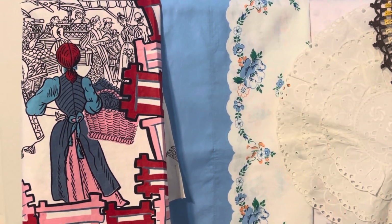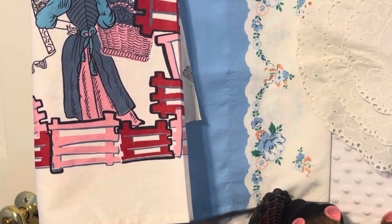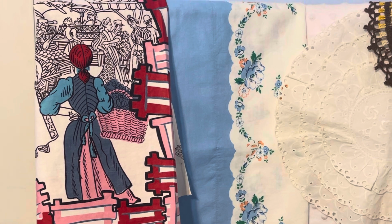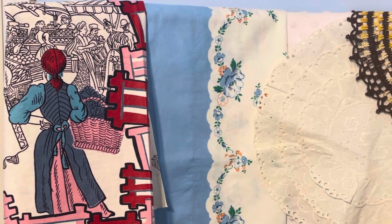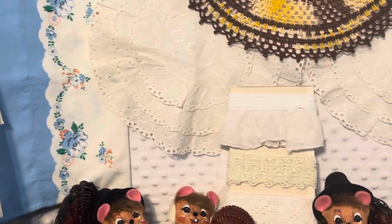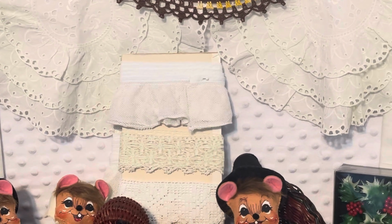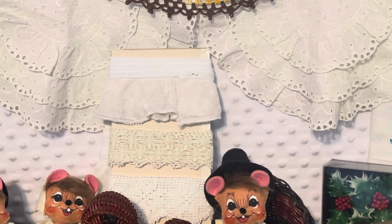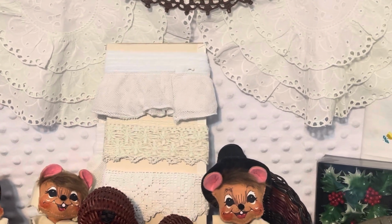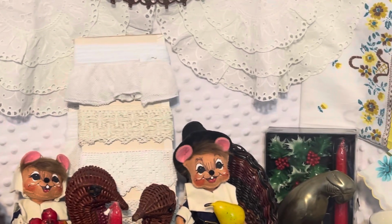And then look at this really cool apron. I want to say it's probably 60s, 70s, and it looks like she's at a market and there's big umbrellas on top of it and everything. It's really a cool piece. In the back there, you'll see I'm going to have some of your vintage and Victorian lace. I think I have 3 cards full with different patterns for you to choose from.